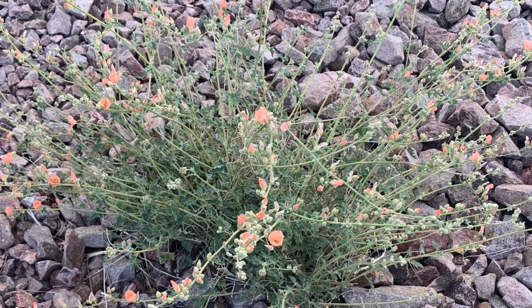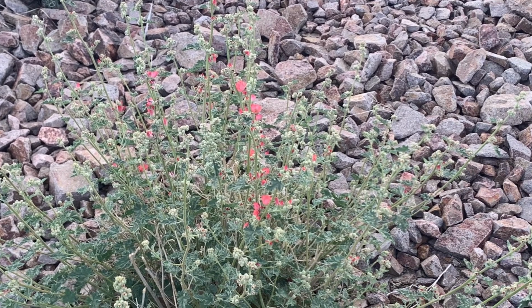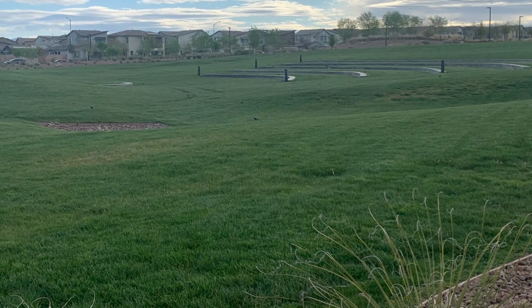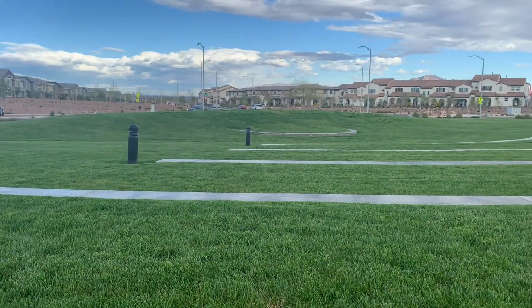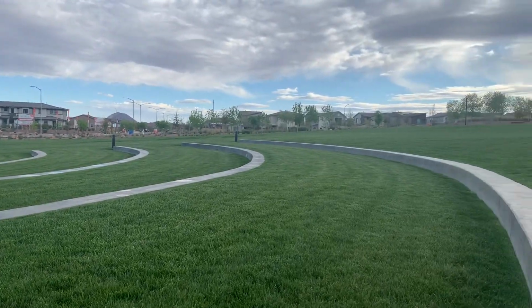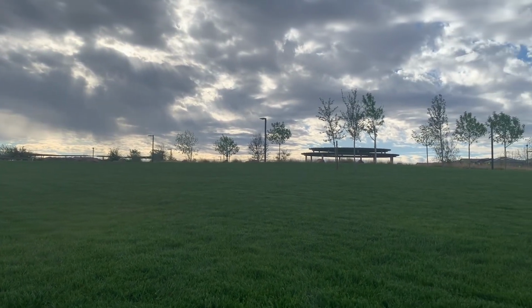This one is peach, completely different color. And here's more of a red one. And I never noticed the stadium seating down here. And I took my shoes off and I walked through the grass, and it was lovely, new, squishy. It was cold, but I loved it. I don't have grass at my house. I have gravel and astroturf.